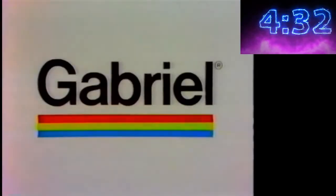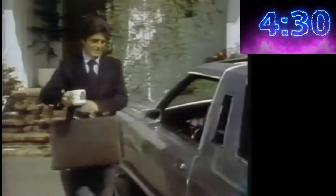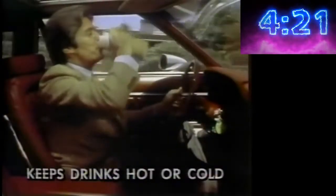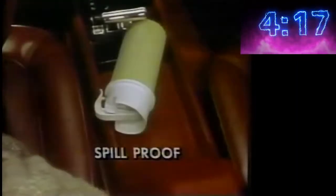By Gabriel. Wouldn't it be nice to drink a hot cup of coffee on the way to work each morning? But you can't, because ordinary cups spill. Introducing Auto Cup by Ronco, the amazing no-spill cup. Just press the lever and drink. Release it and it's automatically sealed.